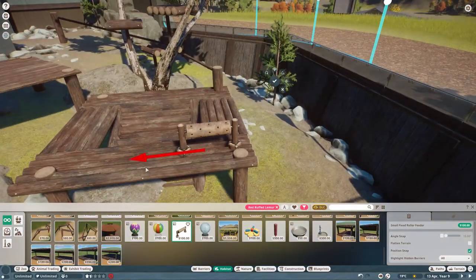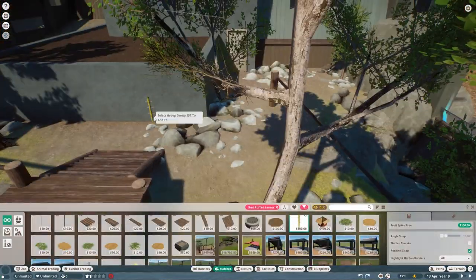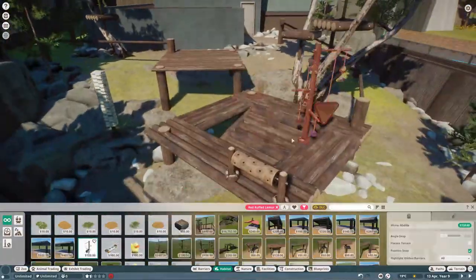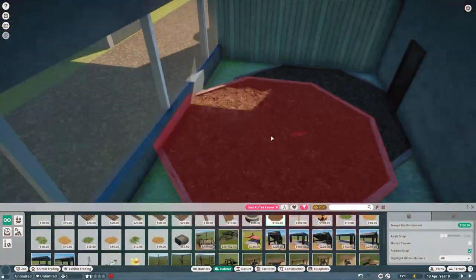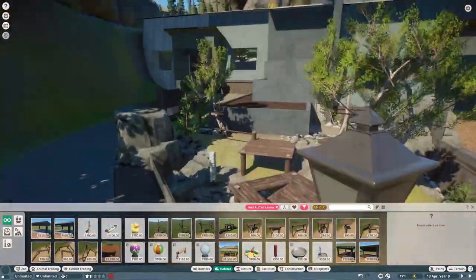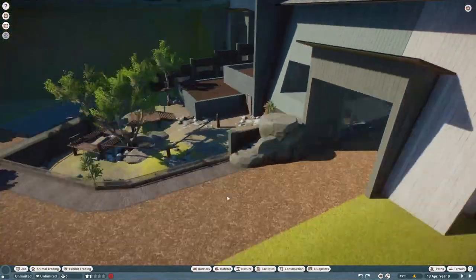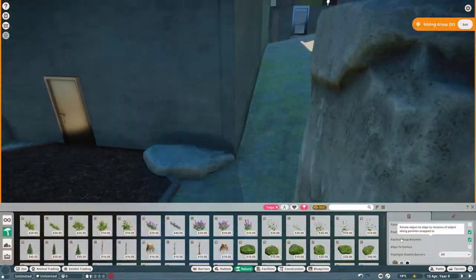And adding in some enrichment items, just a couple feeders here, the suspended feeder, and then a little sprinkler as well, just to keep them all hydrated, I guess. On the inside, I just put down this foraging box, so it gives the lemurs incentive to go on both sides, because there's enrichment for them on both sides of the wall.